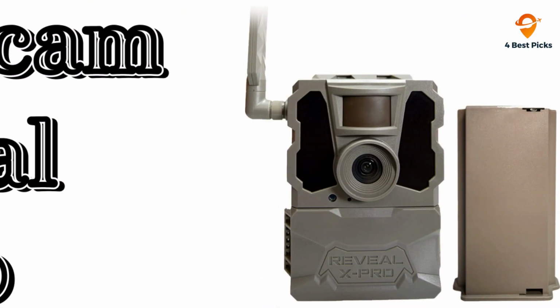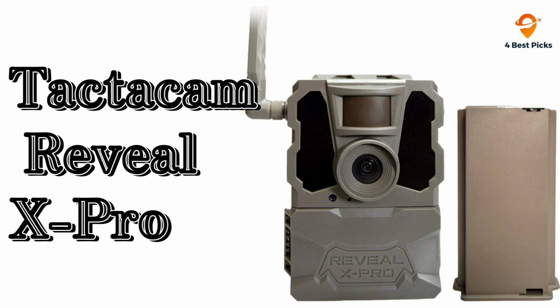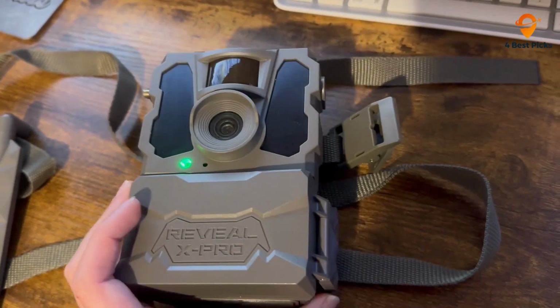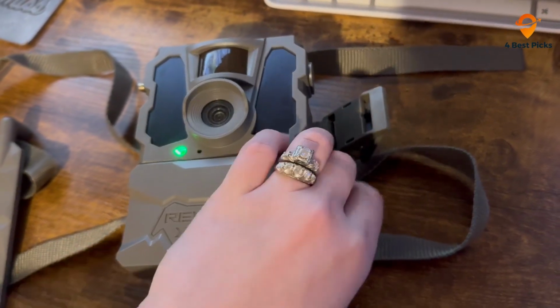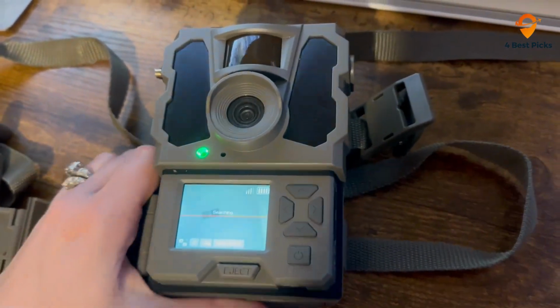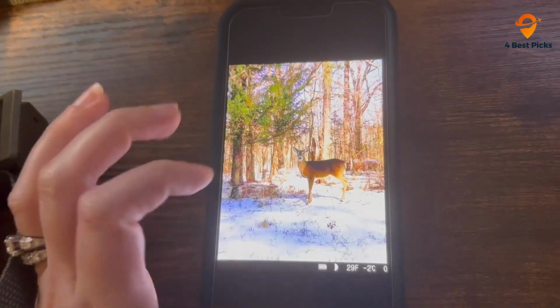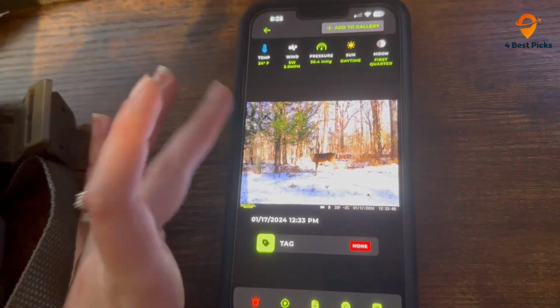Moving up to our number 3 spot is the Tactacam Reveal X-Pro. Priced around $130, this camera has become a favorite for a very specific reason: its exceptional video performance. While most cellular cameras are primarily designed for sending photos to save data, the Reveal X-Pro is built for those who want to see the whole story. It can send high-definition video clips with sound directly to your phone, which is a massive advantage.